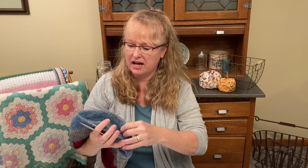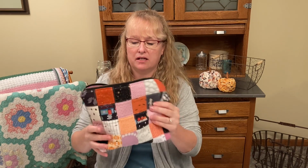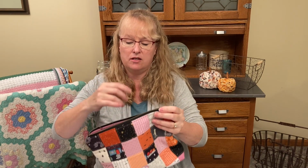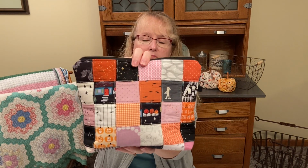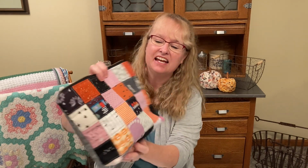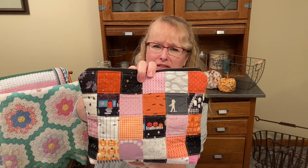So yeah. All right, work in progress number 2. I'm going to show this bag. This is a new bag. It is so cute. This is a new Halloween bag I got by 3 Goobers. Isn't that a cute name? 3 Goobers on Etsy. And I absolutely love that patchwork Halloween spooky print. Just sweet little spooky print.